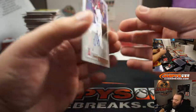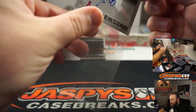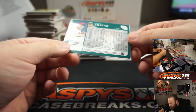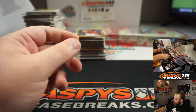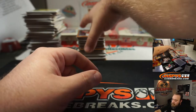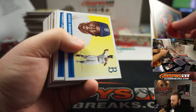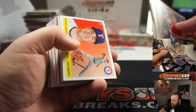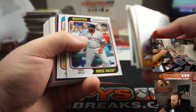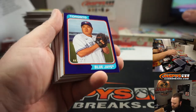Again, Darren Erstad auto. Second one today we've pulled. Let's see if this one's numbered. That one is numbered 76 out of 99. Los Angeles Angels, Jeff Dvorak. As an Angels fan, love that. That is Hyun-jin Ryu to 175.